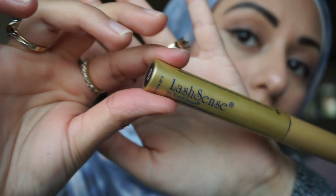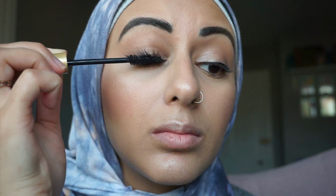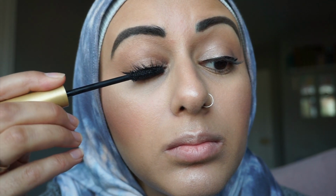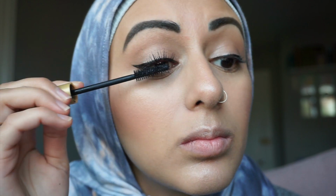So I'm just doing a tiny little mini wing, and then I'm going to take my absolute favorite mascara of life, you guys. I'm not even going to speed this up too much because we just have to appreciate how amazing this mascara is. I haven't used any other mascara for years. Lashsense has beneficial ingredients in it that will actually stimulate your lash growth. So look at how sky high my lashes are. It's because of this mascara.